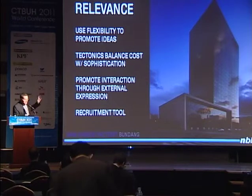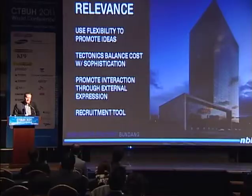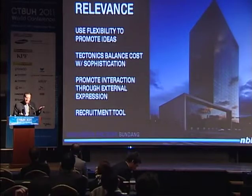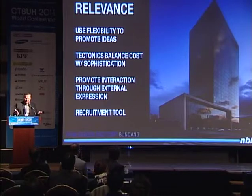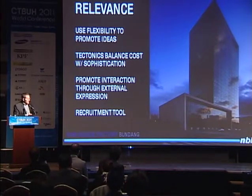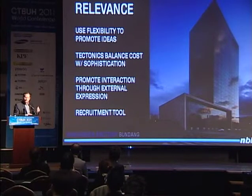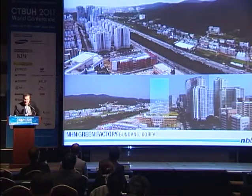The other important piece of this building is its tectonics and its detailing. This is an example where that high quality of tectonic is actually well balanced with being cost effective. You can see it in the detailing of this building. It's actually one of the best detailed buildings that we've been fortunate to do in Korea. And lastly, thinking about the building not just simply as an expression of the company, but also as a tool to recruit young entrepreneurs and attract new ideas.